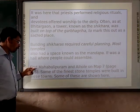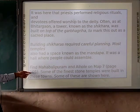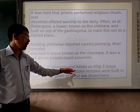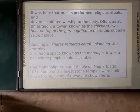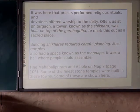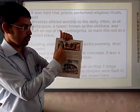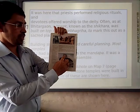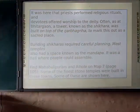Next, you have to find Mahabalipuram and Aihole on map number 7 on page number 105. Some of the finest stone temples were built in these towns. Some of these are shown here. So in the textbook, you can see the different temples shown here. You can see the temples at the top, the Shikhara, right? Next, moving further.